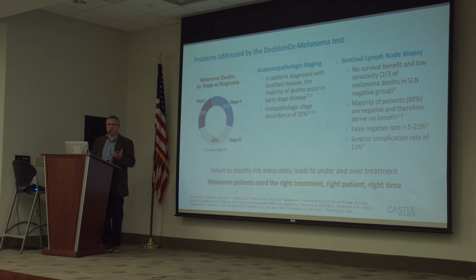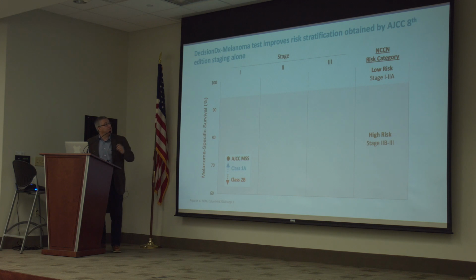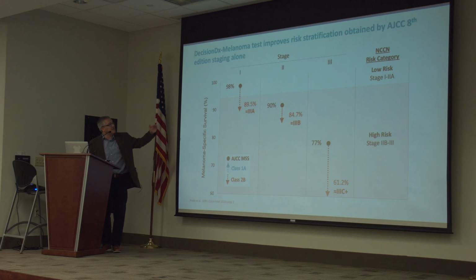So what the test does is it adds additional prognostic information to each of these stages in our staging system. When a patient has a defined risk based on the staging that they present, the test actually adds additional information. So we see here class 2B patients consistently, depending on the stage, have a much higher risk than what their anatomopathologic staging would say.